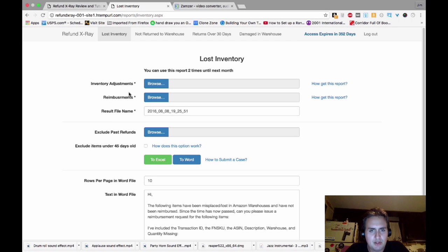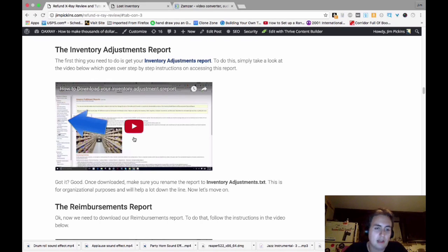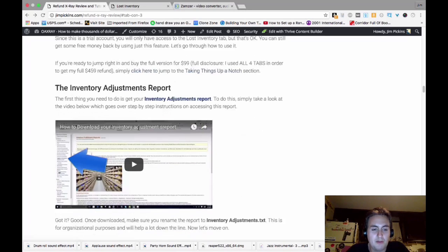So you're going to be on this screen right here, the lost inventory screen. And like I said, this is the free screen. I have the full membership, so these tabs aren't locked, but you'll at least have access to this. The first thing that you're going to want to do is get your inventory adjustments report. And basically you do that by just following this short video right here. So again, click here to go to my blog post and just jump down to the section that says Lost Inventory tab. And that's going to be the first video right here.